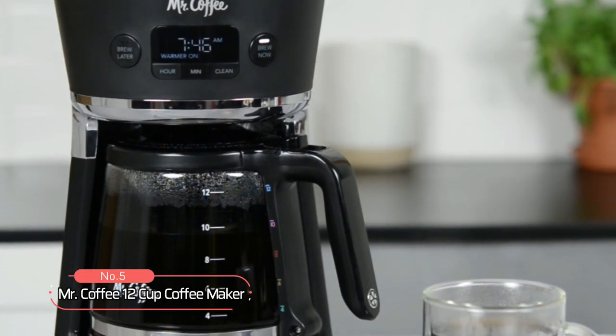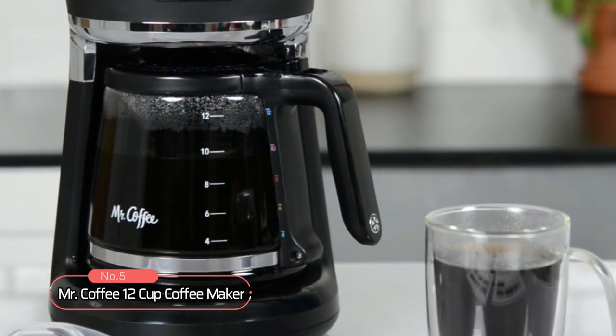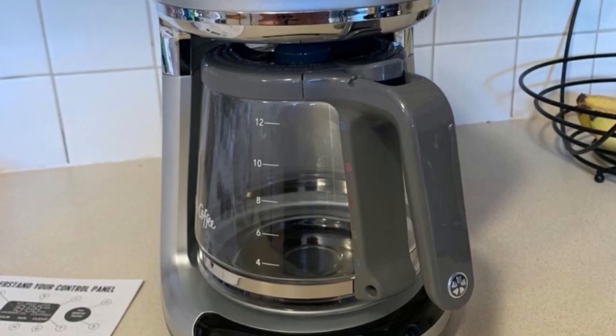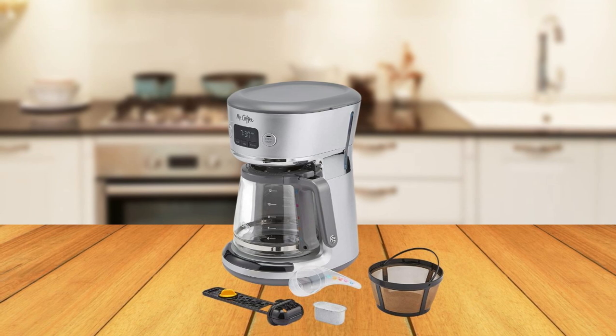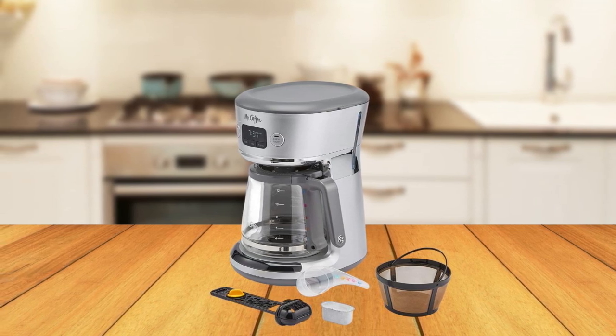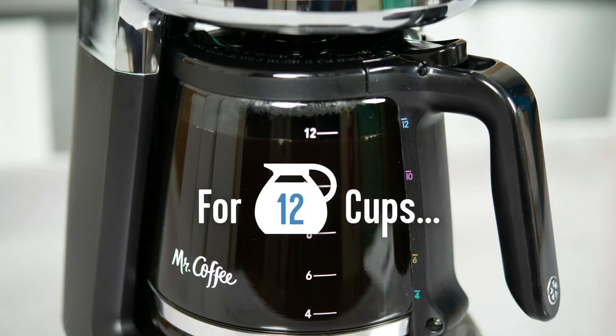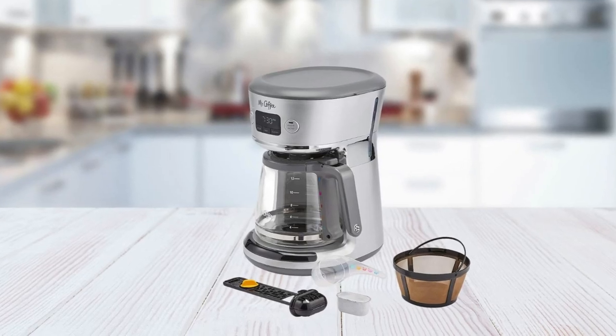At number 5, we have the Mr. Coffee 12 Cup Coffee Maker. It's a programmable coffee machine that allows you to make consistently great-tasting coffee every time. Its easy color-coded measuring system ensures the right amount of coffee grounds and water, producing the perfect coffee flavor. With a 12-cup capacity, this coffee maker is perfect for family gatherings and parties.